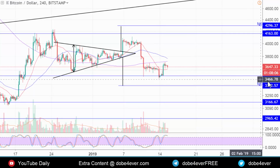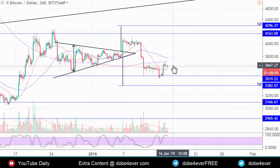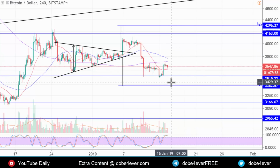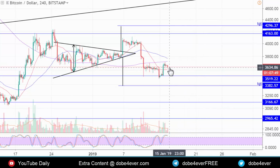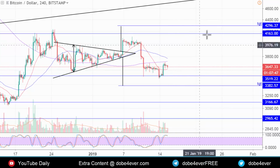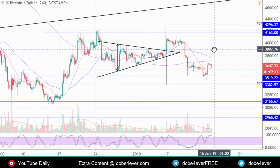We bounced perfectly at this support. So if you wanted to do the trading, you would have bought at this level, and now you would be waiting, and you would have already raised your stop loss to entry level. So this doesn't cost you any money if it reverses and it breaks down, and then waiting and then selling when it approaches these levels of resistance up here. I hope the concept is clear, guys.